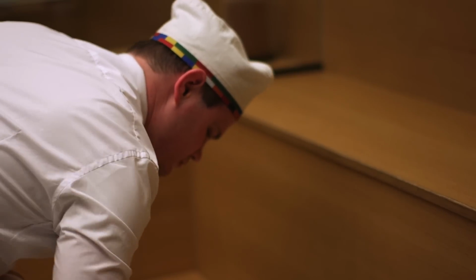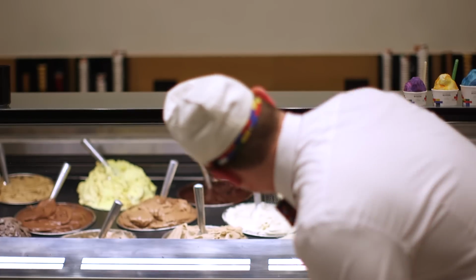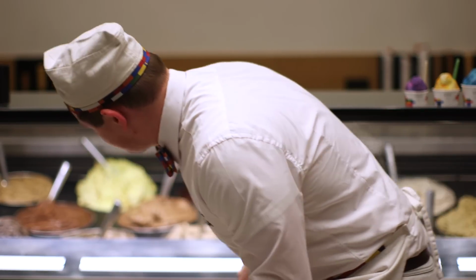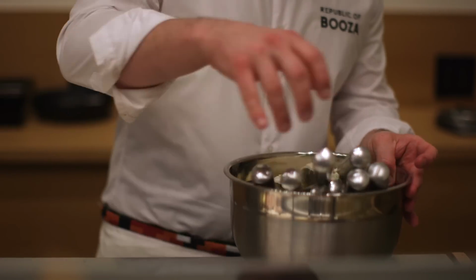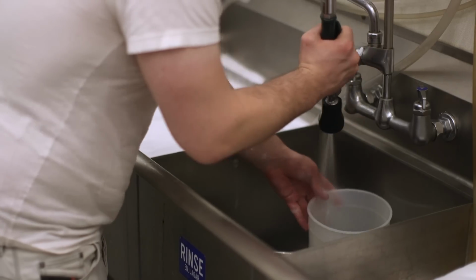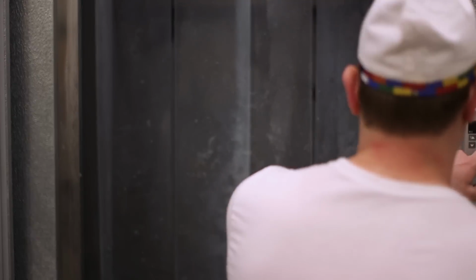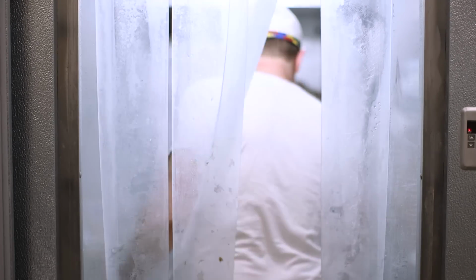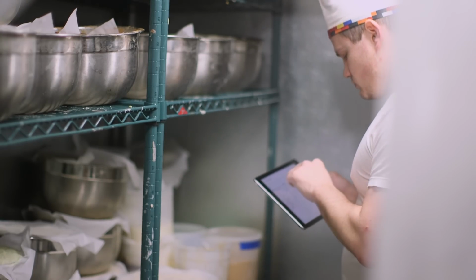Store closes at midnight. Usually we begin the cleanup and closing routine around 12:15, 12:30. We love ice cream, we love Booza, but I'd be lying if I said it wasn't tough, manning the day-to-day, getting home at 1 a.m., sometimes later, but ultimately, feeling like I'm a part of building something. Republic of Booza is centered around bringing people together and introducing them to all sorts of new flavors and tastes, and it gives me that extra kick to keep going every day.